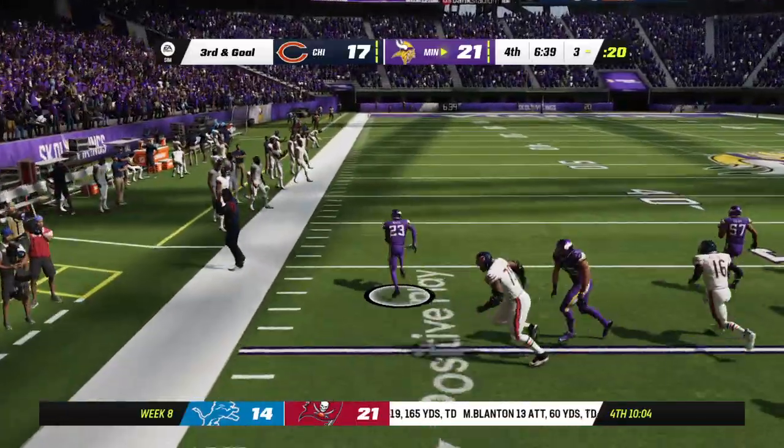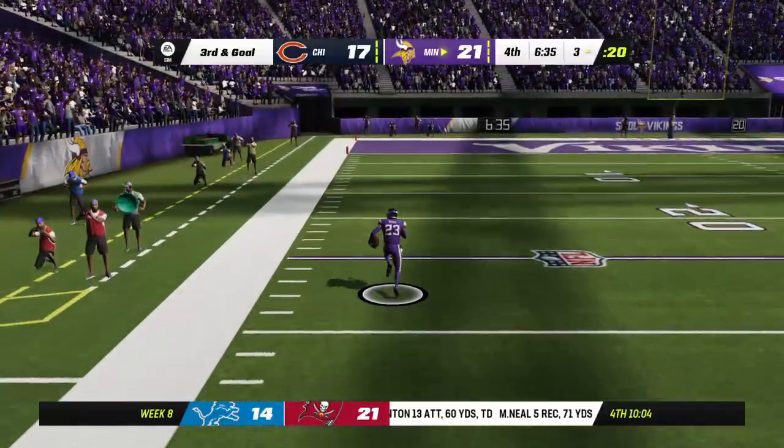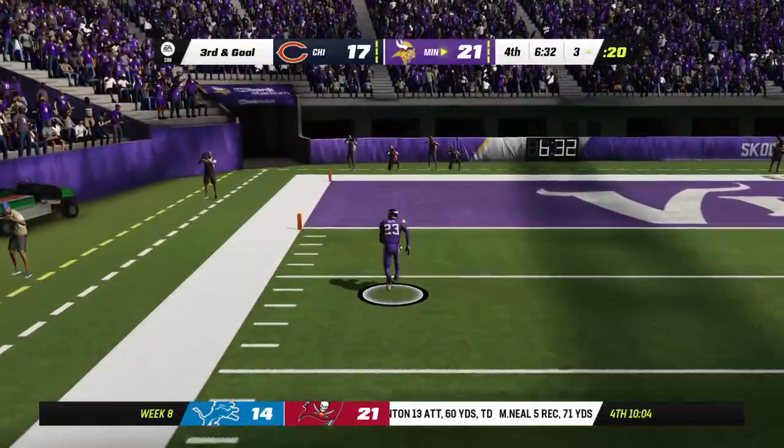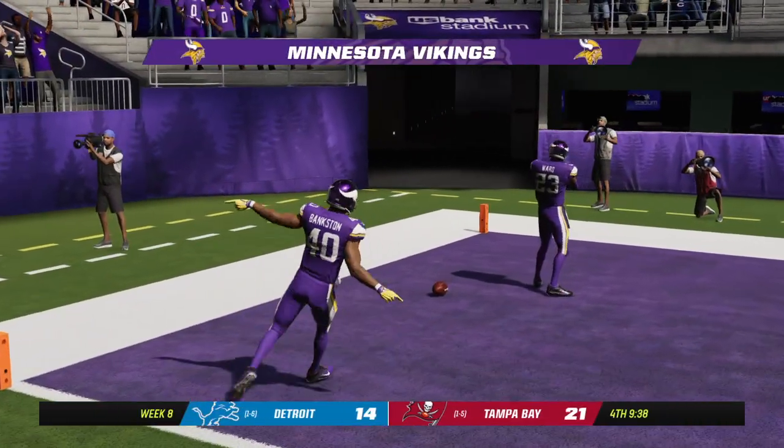Picked up by Denzel Ward. He's got daylight. He's at the 40, 20, and he will take this one home. It's a touchdown.